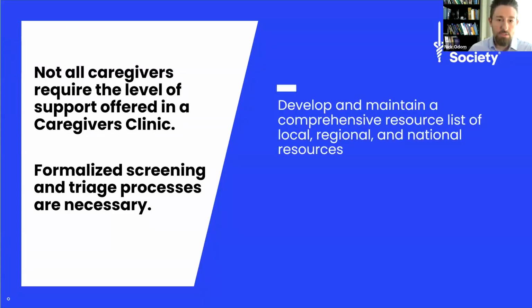One way to do this is to develop and maintain a comprehensive resource list of local, regional, and national resources. I think one of the most important parts here is the local resources, because that is going to be different depending on where you are. They also change all the time. I can speak for Birmingham, Alabama. There is a new support group that comes, it feels like monthly, and then support groups that have been around for a while phase out. So having a resource list that's visited on a regular basis, I would highly recommend. There are also many regional and national resources. To make and tailor this list to your cancer center is something you'll want to do when you start, and you'll want to revisit it on a regular basis to keep it updated.